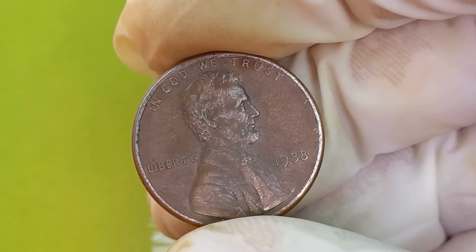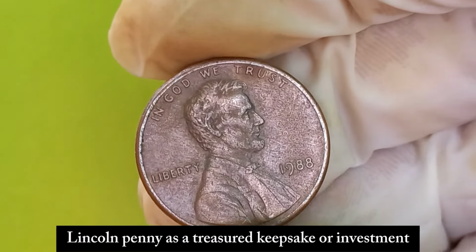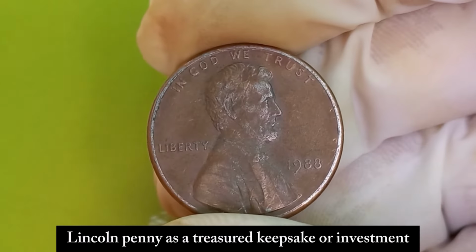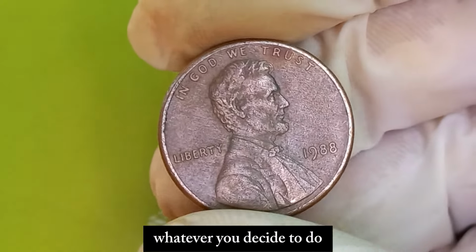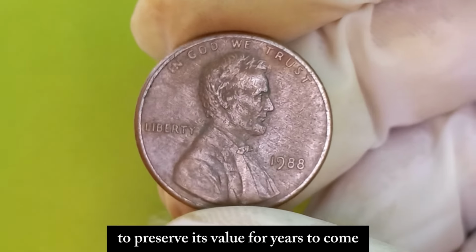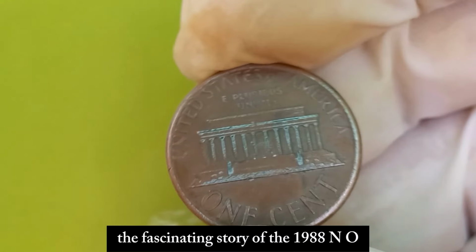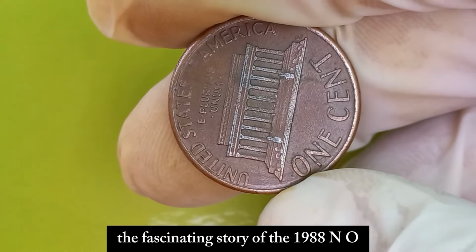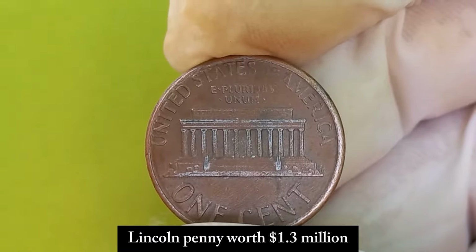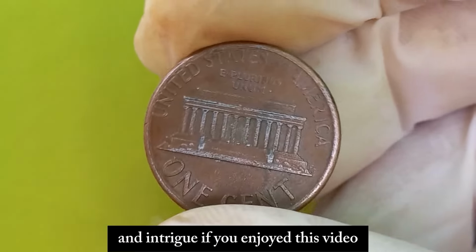Of course, you could also choose to hold on to your rare 1988 Lincoln penny as a treasured keepsake or investment. Whatever you decide to do, just make sure to take good care of your coin and keep it in a safe place to preserve its value for years to come. And there you have it, folks, the fascinating story of the 1988 Lincoln penny worth $1.3 million. Who knew that a humble penny could hold so much value and intrigue?